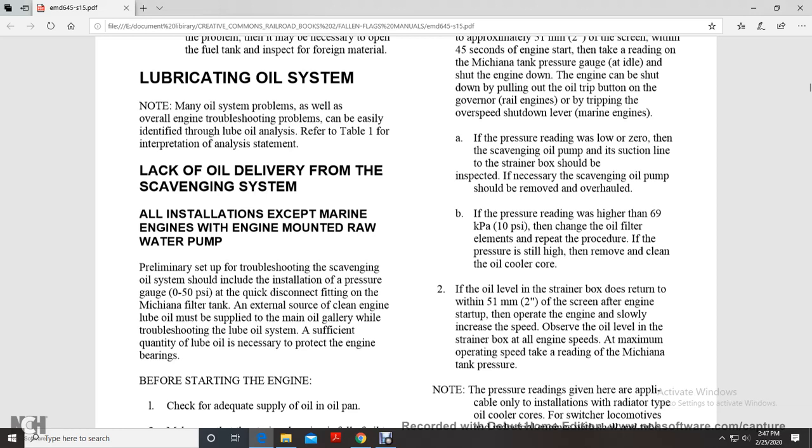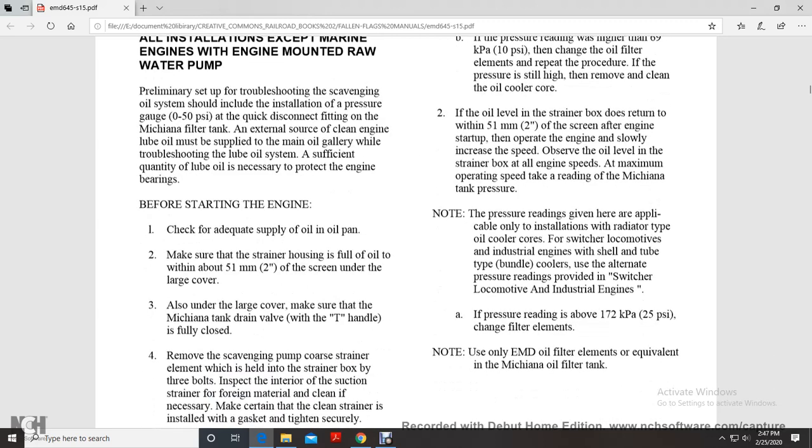If the oil level in the strainer box does return to within 2 inches of the screen after starting the engine, operate the engine and slowly increase the speed. Observe the oil level in the strainer box at all engine speeds. At the maximum operating speed, take the reading of the machine tank pressure. The pressure readings given are applicable only to installations with radiator type oil coolers. Switcher locomotives and industrial engines, which use tube and bundle coolers, use alternate pressure readings provided for switcher locomotive and industrial engines.